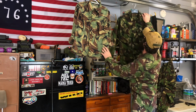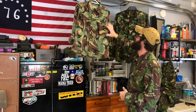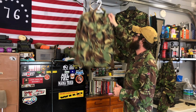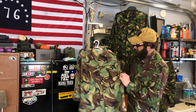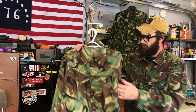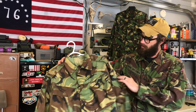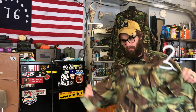And then this example here, which is my absolute favorite, and this is the one that I've killed deer in, I've worn hunting, I've worn camping. It doesn't have as many of the new modern upgrades on the pockets and such, but I just absolutely love the pattern, the way that the camouflage is. The browns are lighter, the greens are lighter, the khaki or tans are lighter.